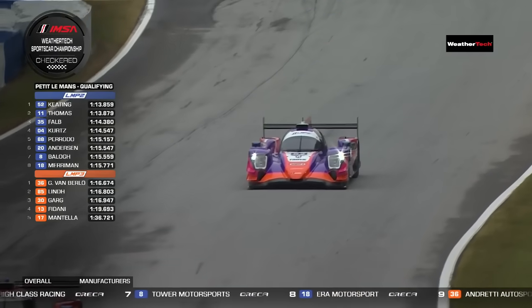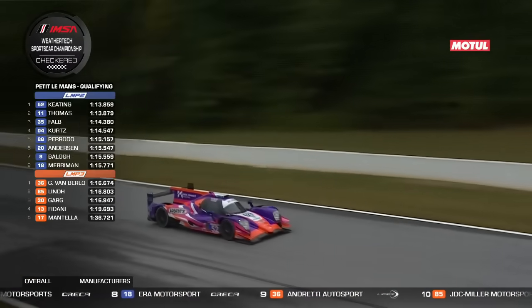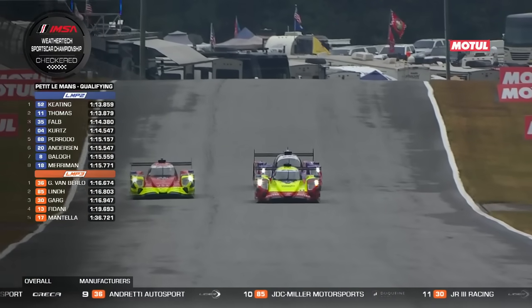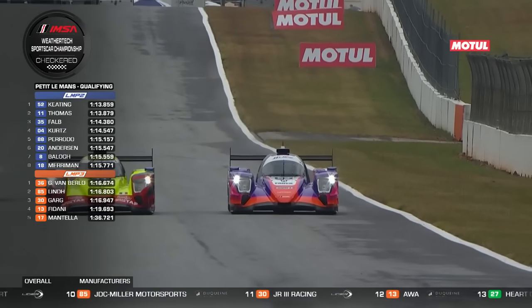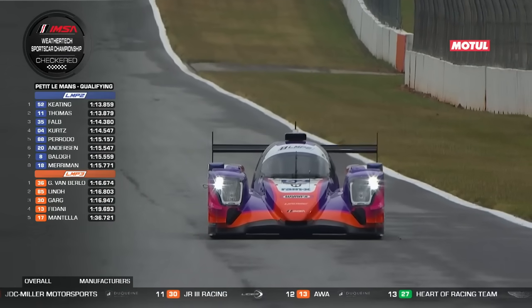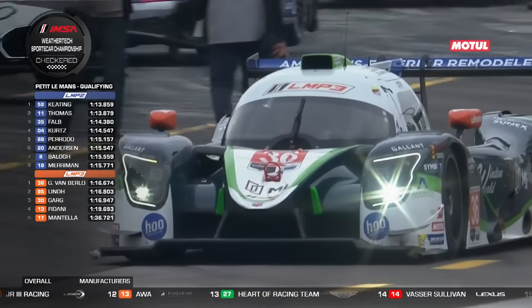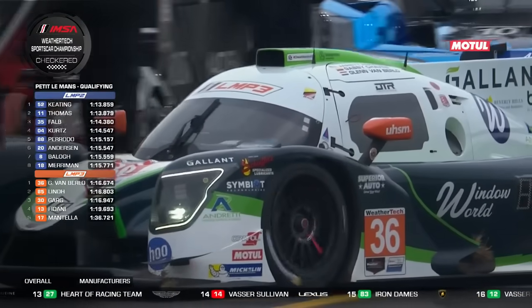Ben Keating, his extraordinary 2023 continues as he puts it on pole position for the 26th Motul Petit Le Mans. And that is his 14th pole position, which takes him equal in the latest era of sports car racing since 2014 with Ricky Taylor on 14 pole positions. He was one ahead of Madison Snow, who didn't add to his tally today. He'd already moved ahead of James French and Jordan Taylor, now equal with Ricky.